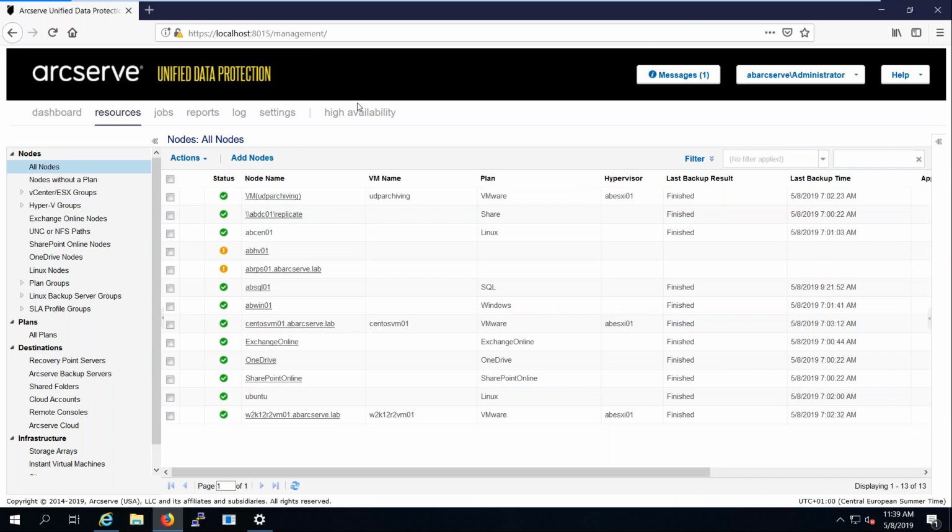So for example, I have very many types of machines. I have virtual machines here that are running on VMware. I have physical machines, Linux, Windows, both Windows machines and Linux machines. I have some connections to Office 365. And as you can see here, I have Exchange, OneDrive, and SharePoint.